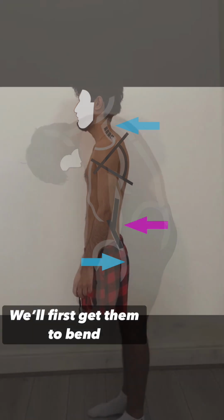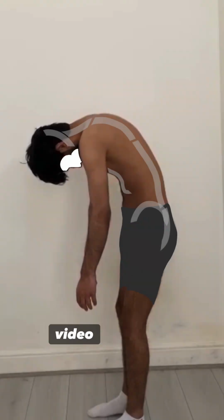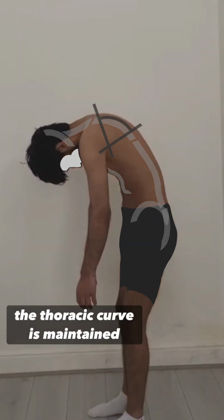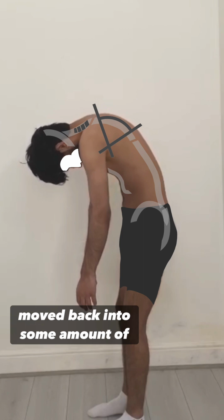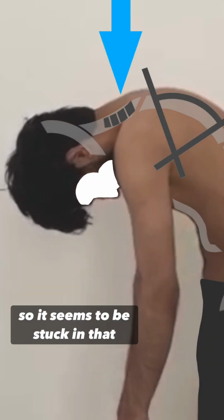We'll first get them to bend forward. I'll just mention that this was captured from a video they sent me, but I don't want to show the whole thing as I don't want to show their face. So in this position, the thoracic curve is maintained as it's supposed to be, whereas the neck should have moved back into some amount of flexion, but hasn't. So it seems to be stuck in that position.